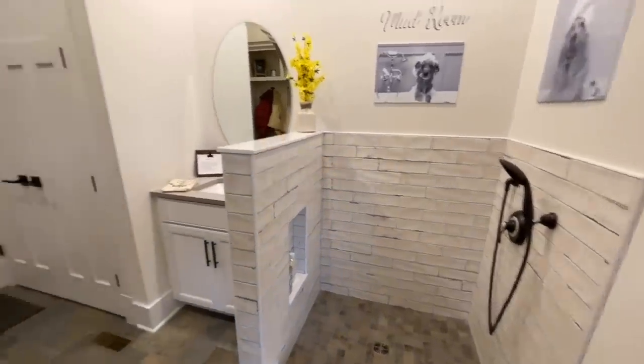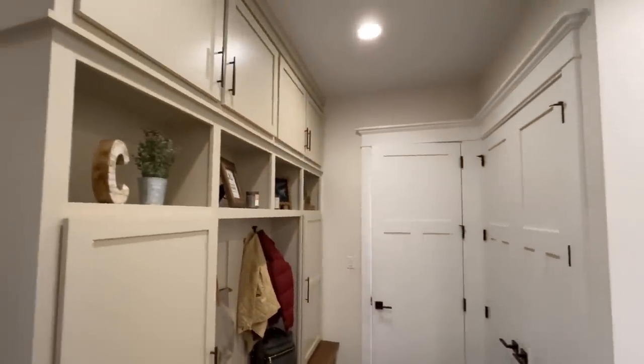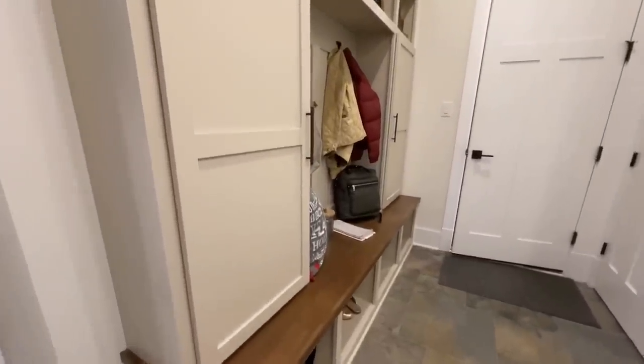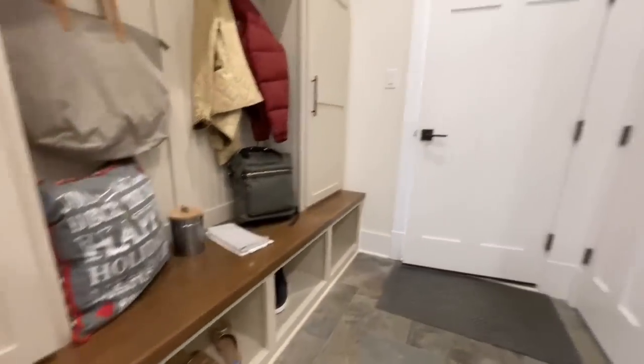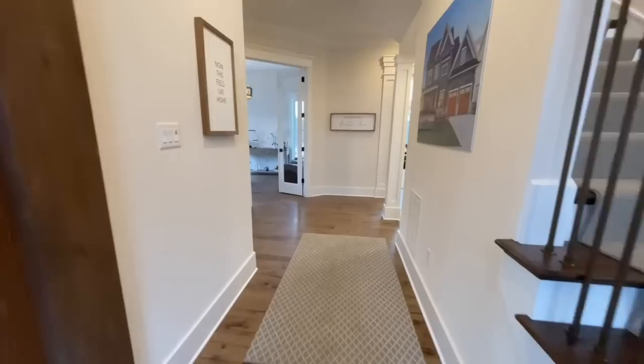Then sitting in between the kitchen and the pantry area is the mudroom. So you got this great big dog wash right here, which is super cool. And then you have all of these cubbies right here, perfect for storage. Come in from the garage, dump all your stuff off. Plenty of cabinets and shelves in here. In here you also find the garage door right there, but they have it closed off due to office space.